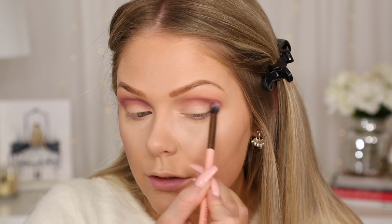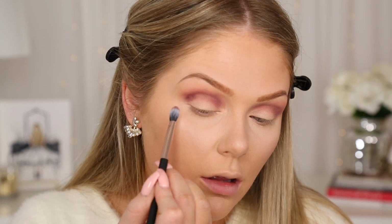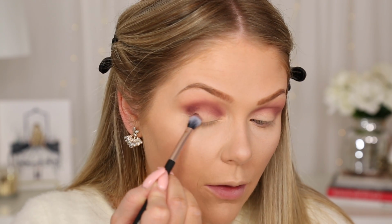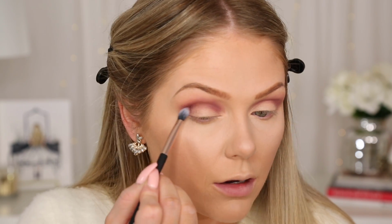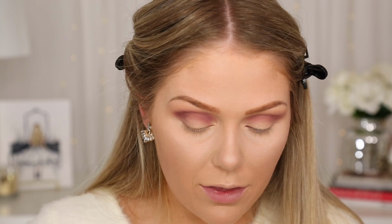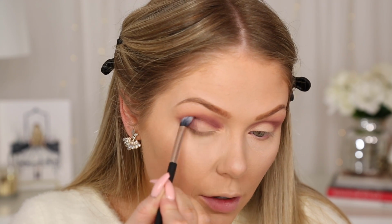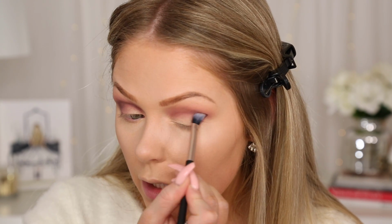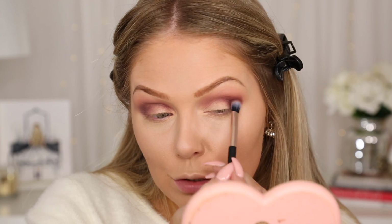All right, now to deepen up the eye, we're gonna jump in with this shade right here, and I'm gonna work that into the outer part of my eye. It's really not that much darker than the purple that we used already, but I'm gonna buff it in there. Just add a little extra depth and create that kind of V shape on the outer part of my eye. I'm gonna do the same thing over here. I went in with more on this side and now I'm regretting it. I'm like, okay, that was too much, but it's okay.